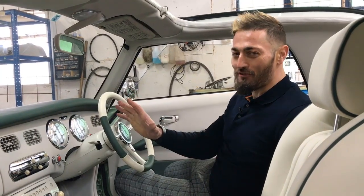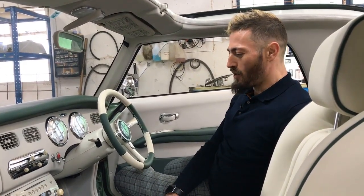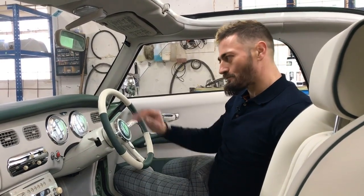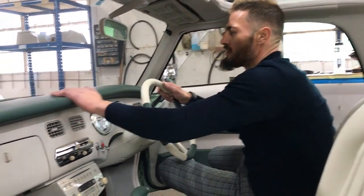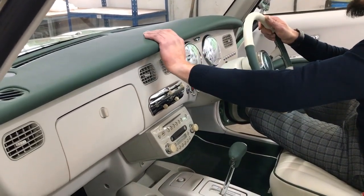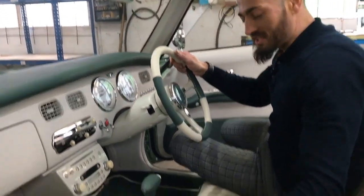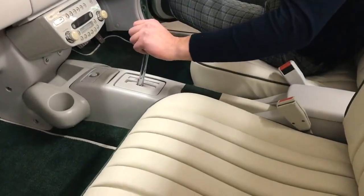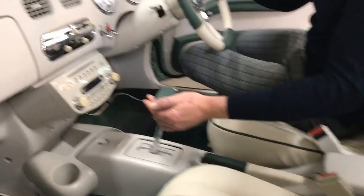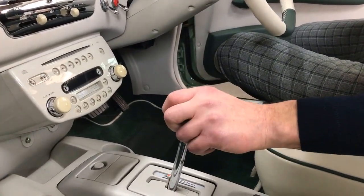Let me just show you a few bits in this car just so you can get a bit of an idea of what gets it to that point. So you've got all this lovely new green leather, and this is smooth hide leather, so that's why it's got that lovely feel to the touch. There's almost no grain to it at all. All of the seats are new. All of the original plastic gear shift and handbrake has now been upholstered in this lovely leather.